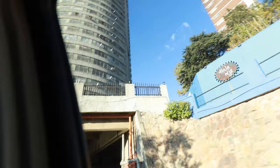Ponte Tower, also known as the Ponte City Apartments, was built in 1975. It is 173 meters high and still holds the record for the highest residential skyscraper in Africa.